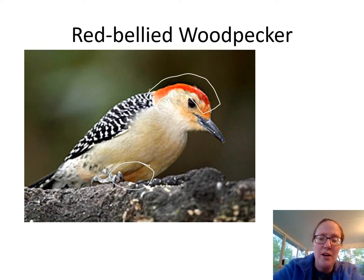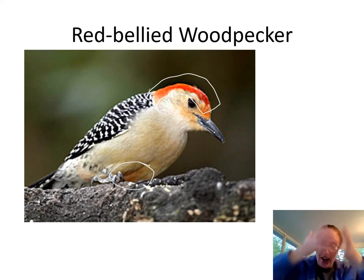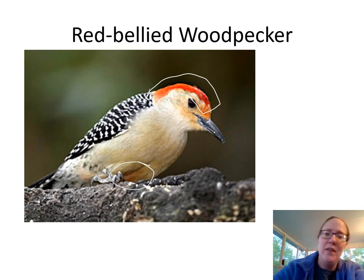That's the red-bellied woodpecker. He's not called the red-headed woodpecker because there's another woodpecker whose entire head is red. So that's the red-headed woodpecker. This is the red-bellied woodpecker. There you go.